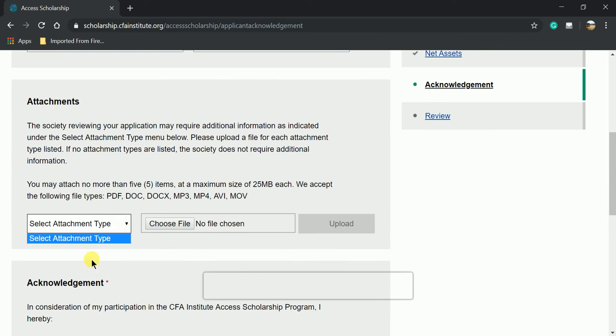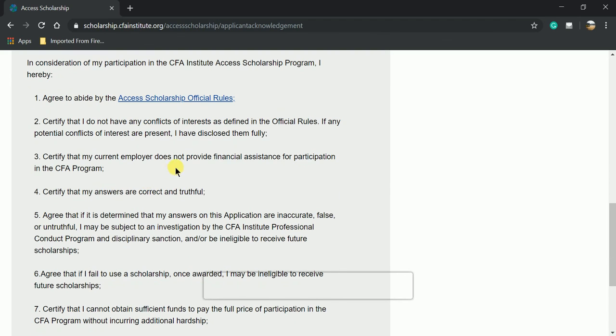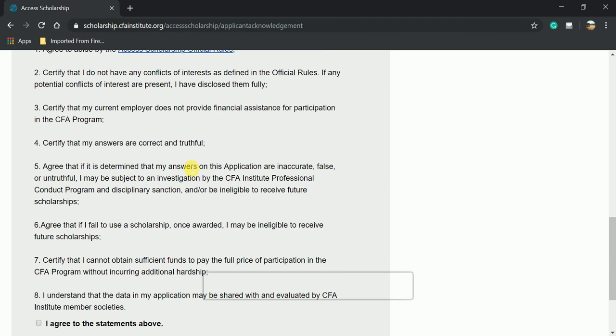Attachments: if you find any document listed here, then it will have to be uploaded using this tab. If there is no attachment, like in my case, then I need not upload anything and I can just proceed. If the CFA Society requires any document or proof of what you have mentioned in this application or in your personal statement, then they can ask you and you will have to provide it then. Fine. This acknowledgement reads that whatever you have submitted is correct and truthful, and you have not misrepresented anything.